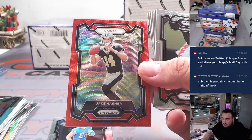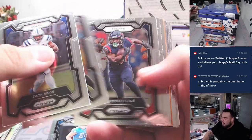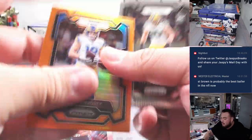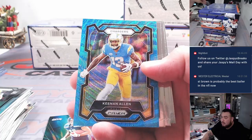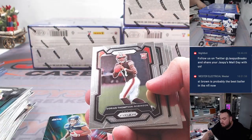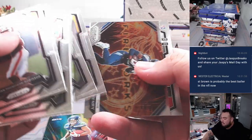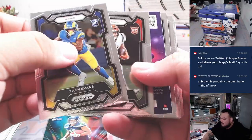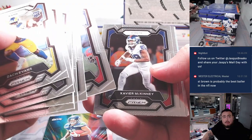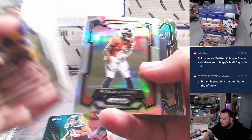Good receiver there. Jake Hanner for the Saints. Glenn Joseph to 149. Jackson's been a Jibba. Ben Skoronic. Keenan Allen. And Cansey. Autograph. Bucks going to Jason. And a nice Quentin Johnston. Little camo there out of 15. That's a nice one there for the Chargers. Chargers, that's going to go to Moises.